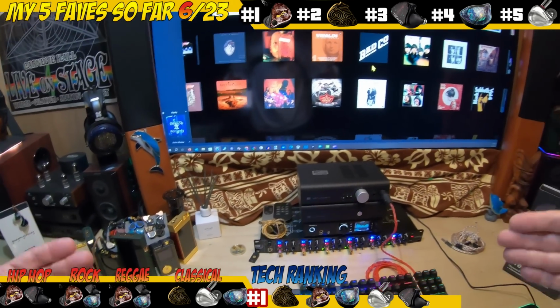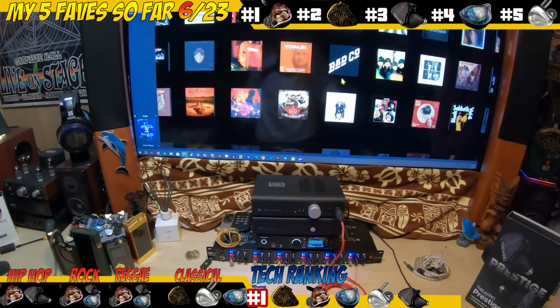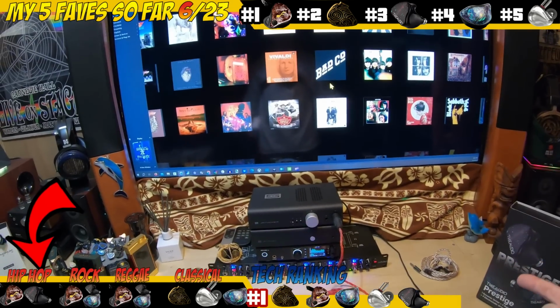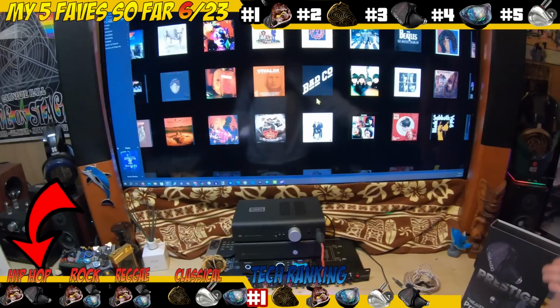If we're talking about genres, I would say that rock and roll would be, let me start on the left. I think for hip hop it would be the Grand Maestro, and it would be the Prestige.